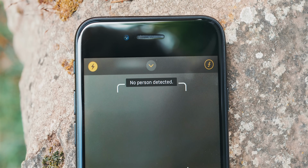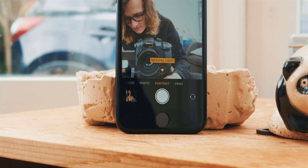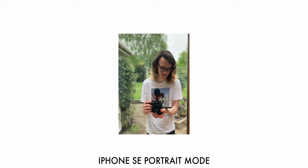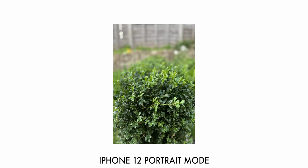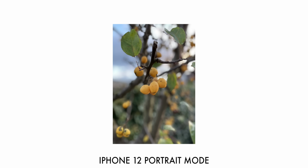Another area where these two phones do differ in camera performance is actually with the portrait mode. See, while both phones do actually have portrait mode, the iPhone SE is kinda limited. In fact, it only works on humans, which kinda sucks to be honest. With the portrait mode on the iPhone 12, it's not limited in any such way, and the edges actually do seem to be a little bit smoother rolling off into the background. And while you do still occasionally see a couple of jagged edges, it has been significantly improved from past generations.